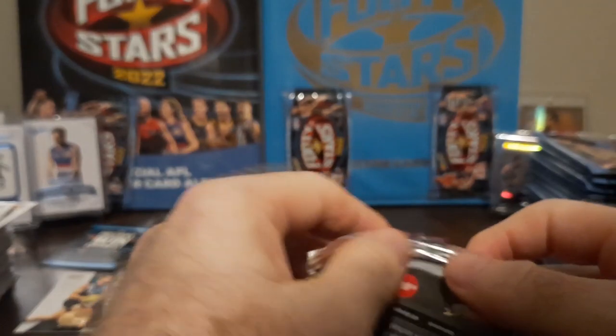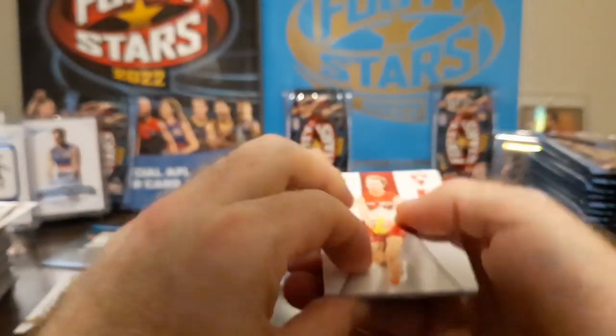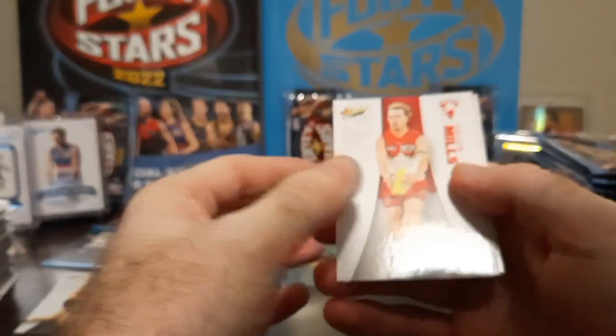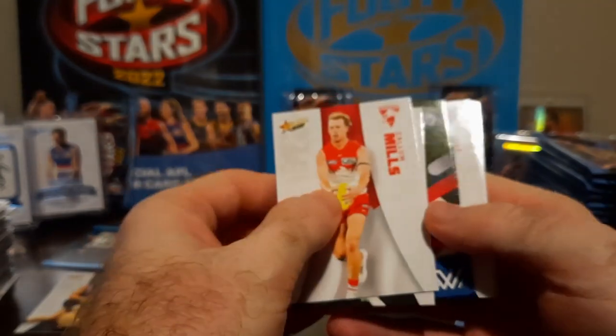All right, nearly halfway through the box. Can you believe it, guys? And we've got three more one per box cards to hit. Oh, two more, sorry. Competition card was one of the one per box cards, one in every 36. So we've got two more. Let's see what else we hit.